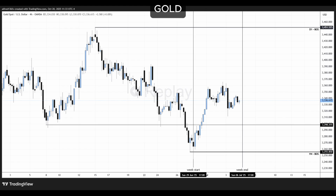Gold climbed back above the H4 support, breaking the downtrend before moving into consolidation. I stepped away midweek because no clear trend was forming, and that's the enemy of my trend following system, so no trades.